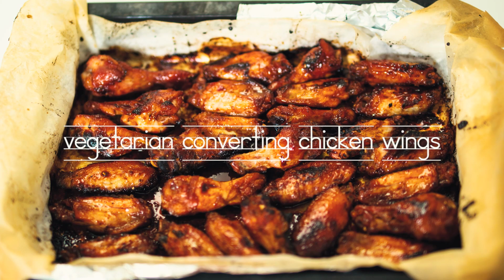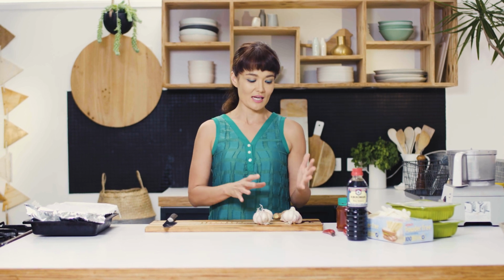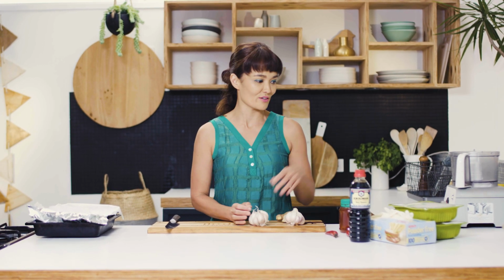These are my vegetarian converting chicken wings. Now these wings are legendary for converting one of my friends, Julie, who'd been a long-term vegetarian, back to meat, hence the name, the Vegetarian Converters.